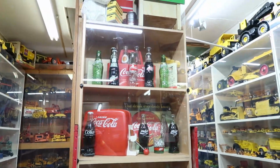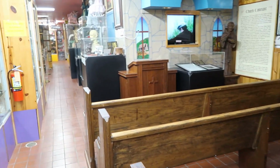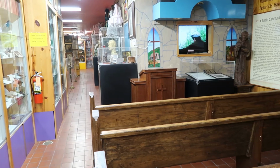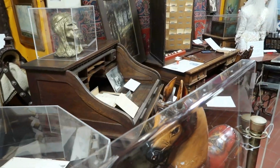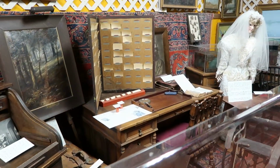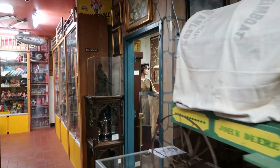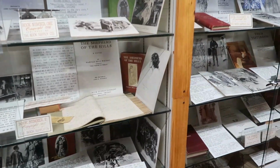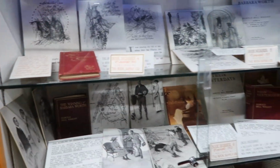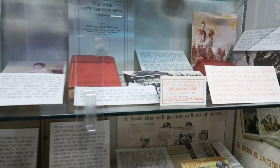Coca-Cola. This is part of the Harold Bell Wright Museum. So he's the one that wrote Shepherd of the Hills. That inspired people to come to Branson and made it the attraction that it is today. Seems to be more the Harold Bell Wright Museum. Oh, really cool to see. There'll be more back in here. These are a bunch of books that Harold Bell Wright wrote. In the order, there's book 10, 11.